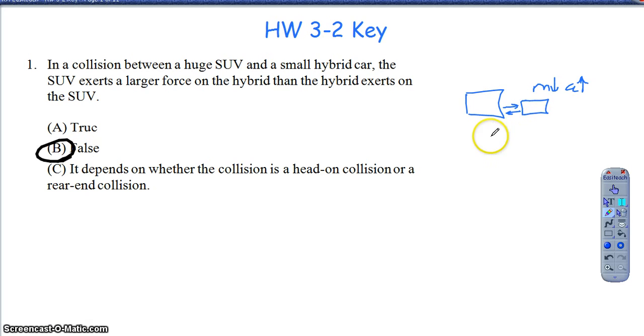So again, watch out for this first one. I know that's one that a lot of times students fall into the trap of saying true. But just because it's a larger object does not mean the force is higher. Forces are always, always equal and opposite.